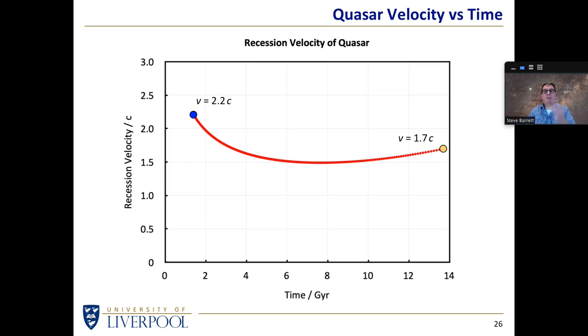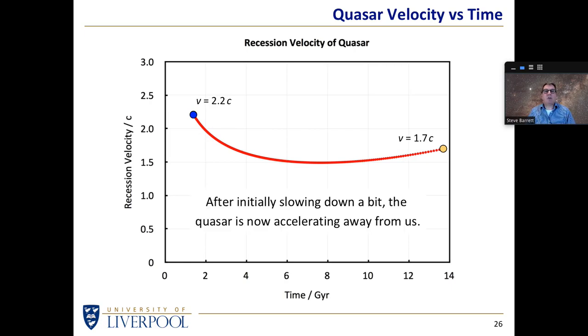At least that's what we thought was going on until a couple of decades ago, when it was realised that if you look at very distant supernovae and work out the expansion of the universe now compared to the expansion of the universe in the past, it's actually starting to accelerate. So that velocity originally went down, but look what's been happening for the last 6 billion years or so. The recession speed of that quasar has actually been getting faster. It dipped as low as 1.5 times the speed of light, but now the quasar is at 1.7 times the speed of light and accelerating away from us.